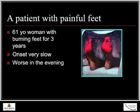The onset was very slow, and her symptoms were worse in the evening. And that's also very typical of majority of people with peripheral neuropathy. The reason for that is during the daytime, even though those nerves are constantly sending impulses to the brain, your mind is occupied, you're running around, you tend to ignore it. But the moment you sit down to watch TV or trying to go to sleep, all of a sudden those abnormal sensations become much more bothersome. So that's very typical.